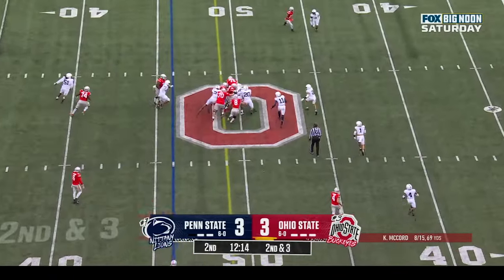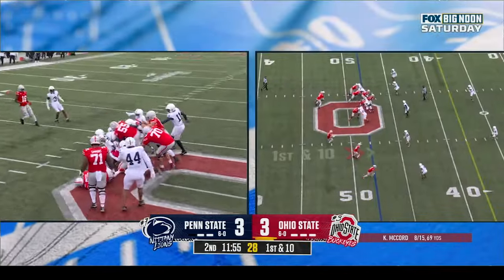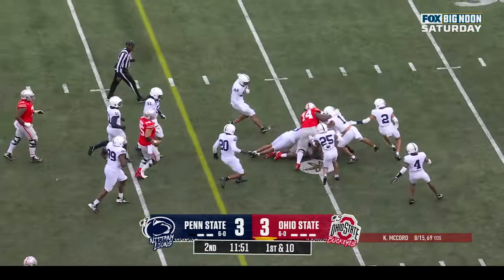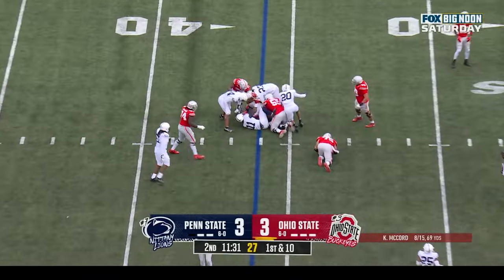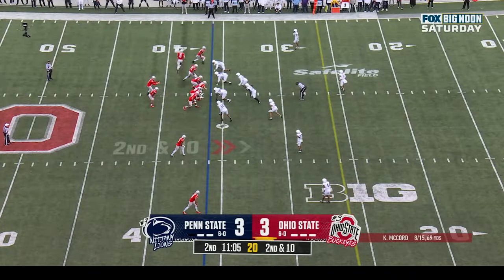On the ground again with Williams, and a first down, Ohio State. Look at, they're able to get up there, and that's why there's more room to run. First down to the 48, again more room to run. Another first down, and this offense has run the ball really well. On first down, and it's Williams. No gain on the play. Four consecutive runs for Ohio State.